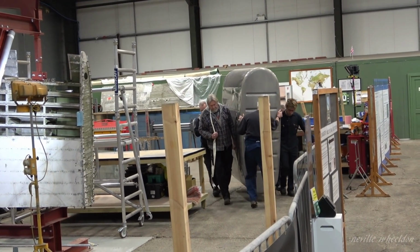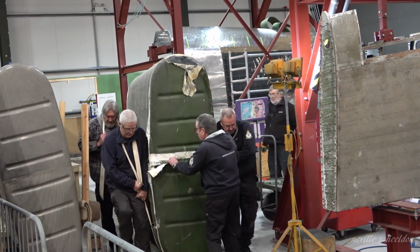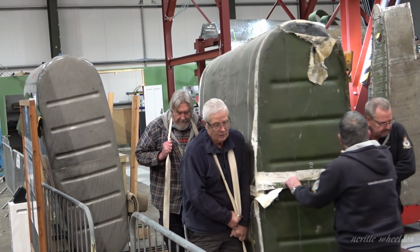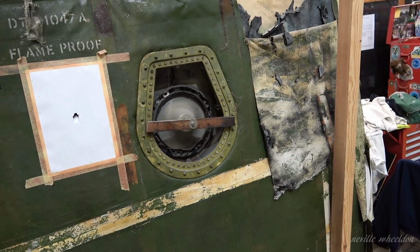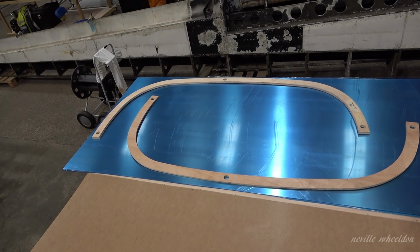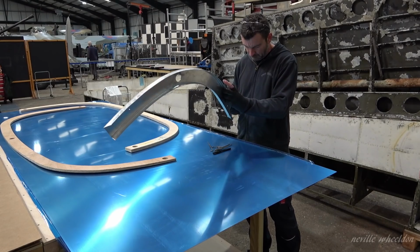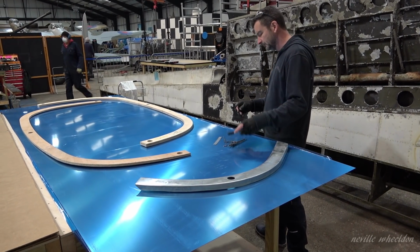Number 1 fuel tank being moved back into the store for safekeeping. The opposite wing tank brought out for servicing. The materials for making the new formers has arrived, and Dave wasted no time marking out.